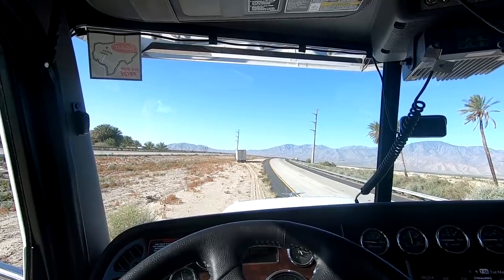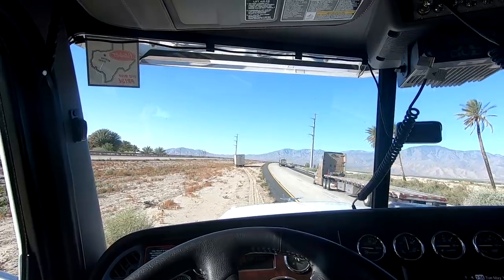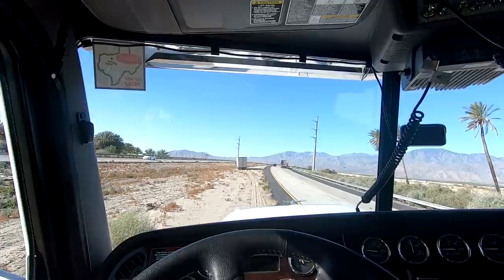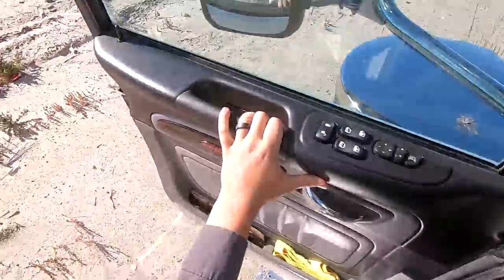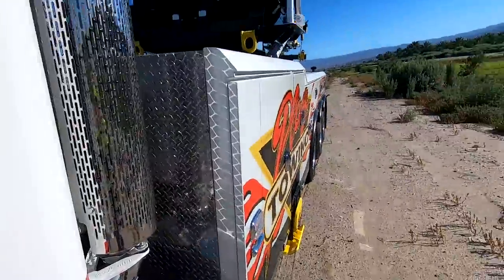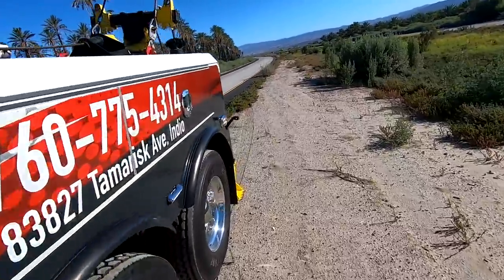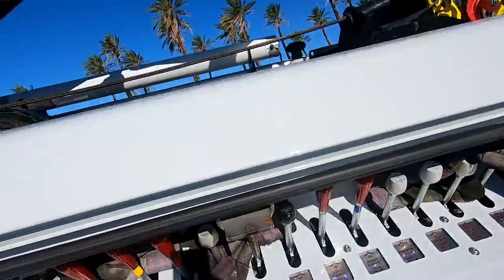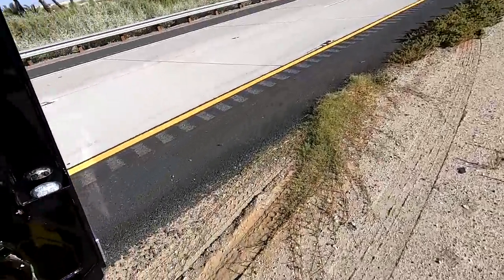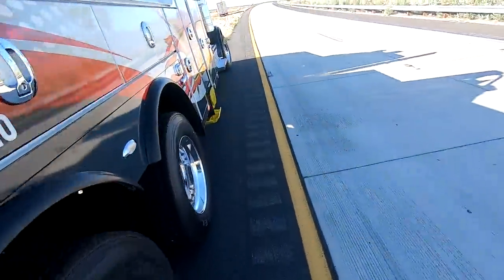We're waiting on them. But in the meantime, I'm going to go ahead and start rigging up the trailer so that when CHP gets here and we get the okay to turn around, we are all good to go. So let's go ahead and get started. All right, let's go. We got no traffic right now, so that's good.